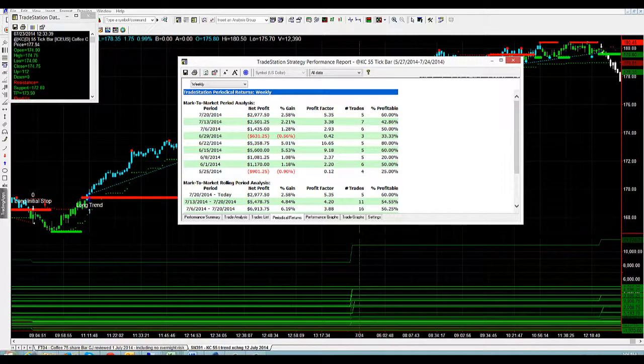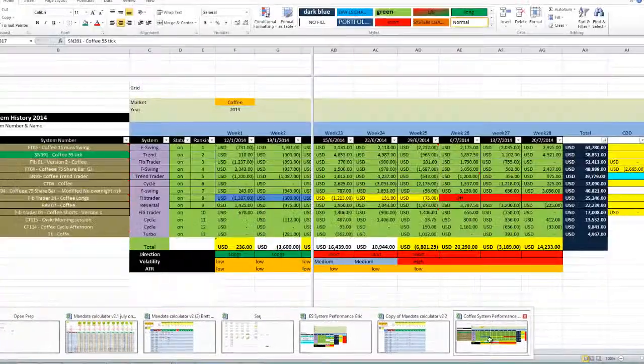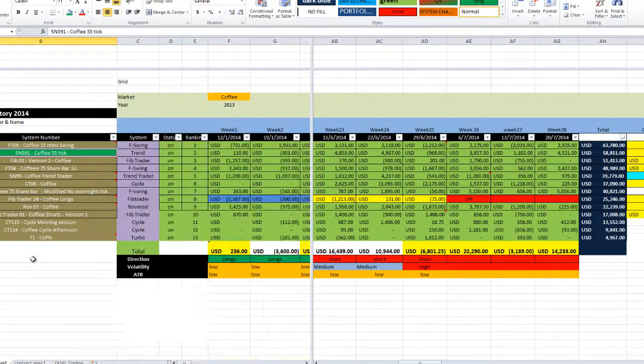Now let's see where this system stacks up in our top 10. So if we look at our top 10, which we've got here, you can see that SN391 is sitting in second place in our top 10 on coffee. Over the 28 weeks that we've been tracking this strategy, it's pulled in $58,851. The last month has been spectacular, almost $10,000 in the last month. So this thing is powering along at the moment.